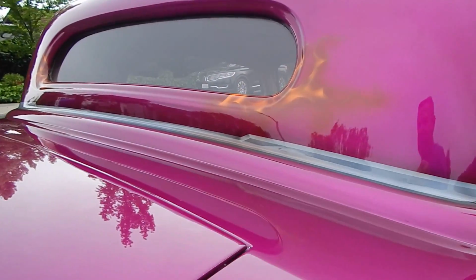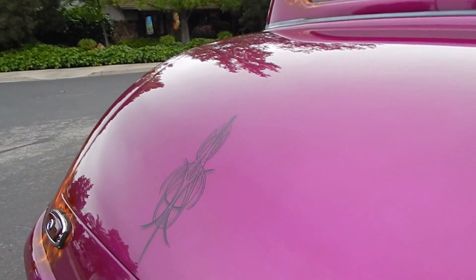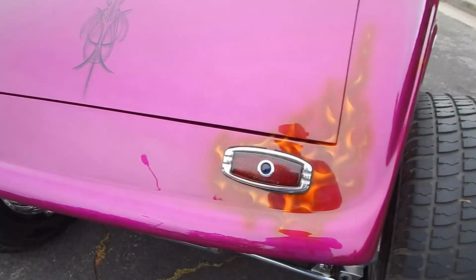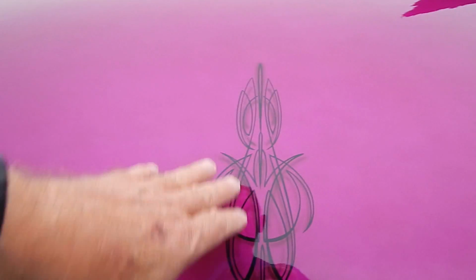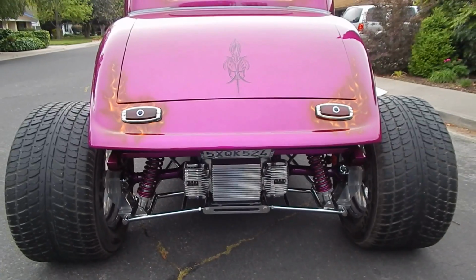We had a little rain and spit, so I've wiped the car down. Flames coming off the rear corner windows here, off the deck lid. Neat custom old school scrolling on the deck, and this is all under the clear coat. So it's a full clear coat job on the car.